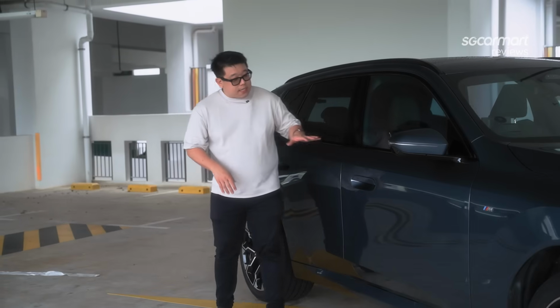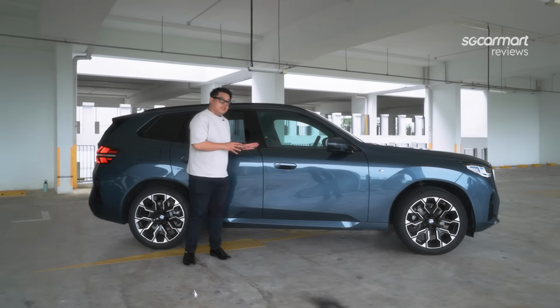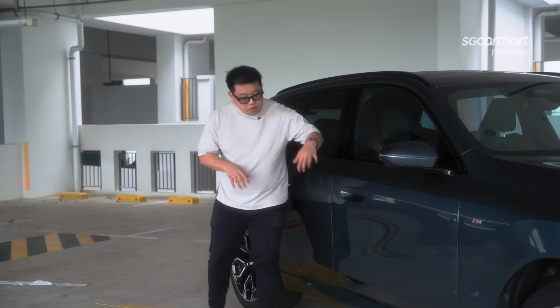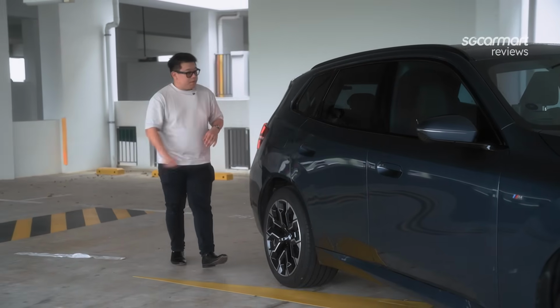Moving down here, you'll notice that the door handles are now flush with keyless entry, but you'll probably never need to use that because they have proximity lock and unlock, so getting in and out will be a breeze. And then you'll notice the body has also gotten smoother, flowing, leading you all the way to the rear.